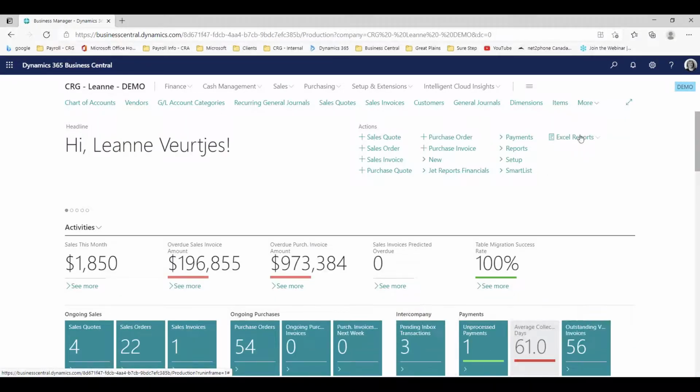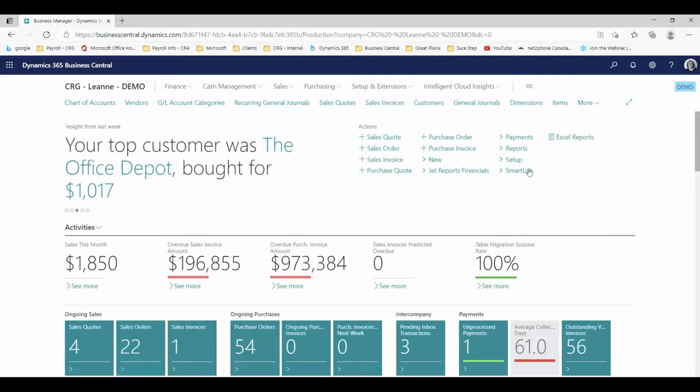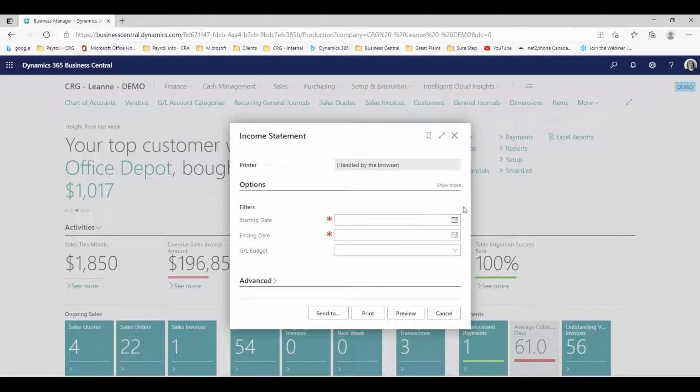If I come to the home page, there are Excel reports available: balance sheet, income statement, cash flow. And for some of these items, as soon as I click on them, it'll spit out to Excel an income statement, which is refreshable with data in real time. There are also out-of-the-box reports. For example, the income statement that comes here.